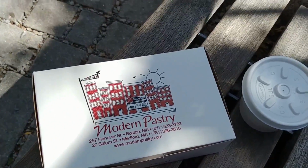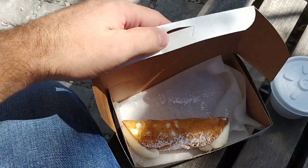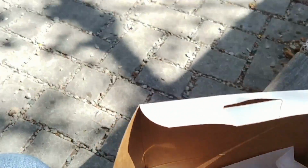So here I am. I stopped at a little park to eat the cannoli. These things are fantastic. I just absolutely love them. They're pretty big. I've had cannolis in other parts of the country, and they just don't hold a candle to this.